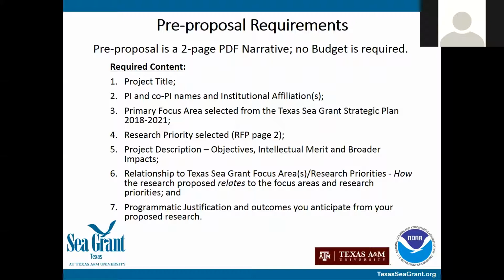And then your project description, your objectives, intellectual merit and broader impacts, that's more of the narrative. And then item number 6 is very important. We want you to specifically list the relationship of the focus area and the research priority that you have chosen for your pre-proposal topic.